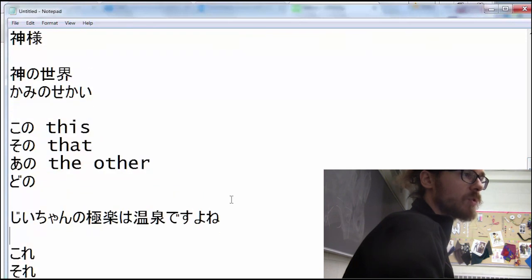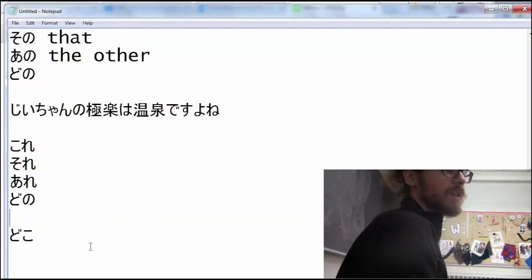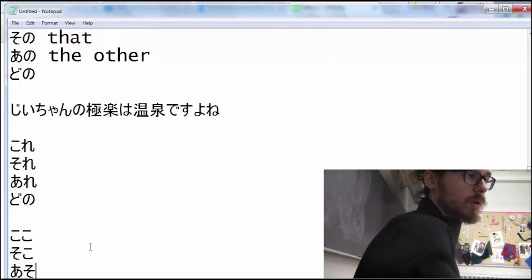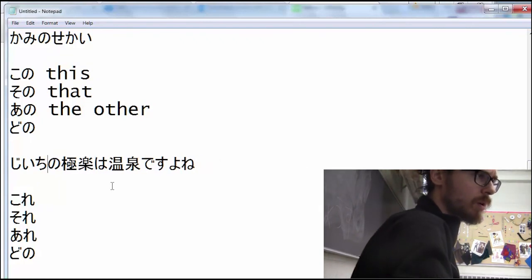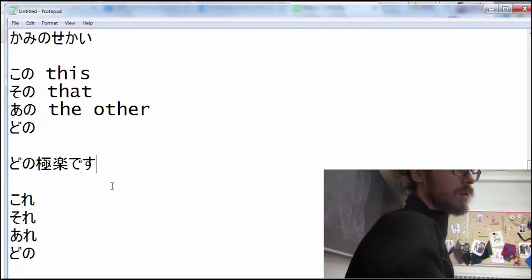So these: kono, sono, ano, dono, kore, sore, are, dore, and you can say koko, soko, asoko, and doko. Kono, sono, ano, dono. Dono is which. Dono gokuraku desu ka? So ka is used in questions. I think I showed that before. Dono is which, like which one are you referring to? Dono gokuraku desu ka? Which paradise are you talking about?